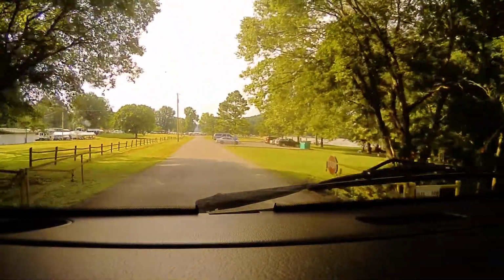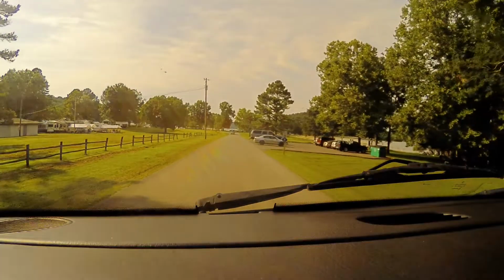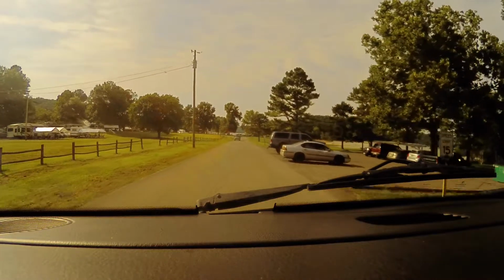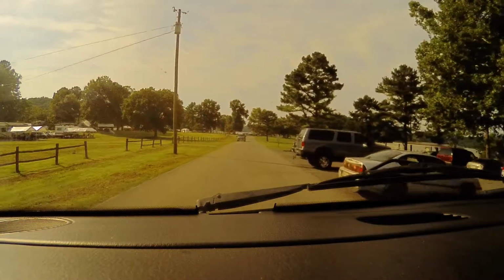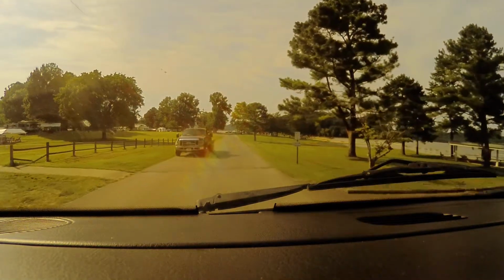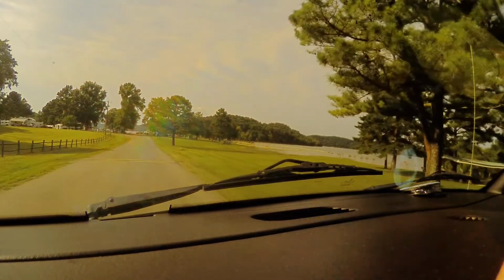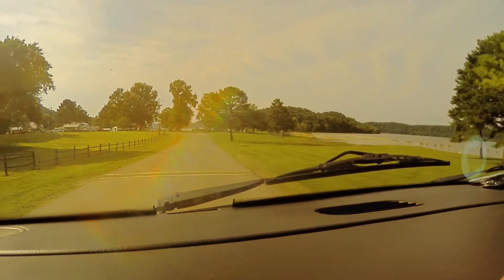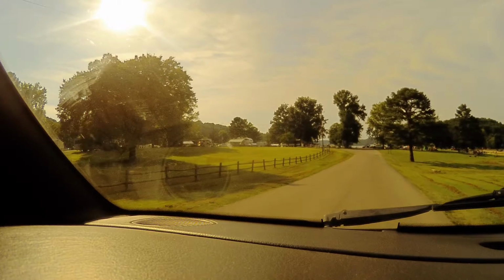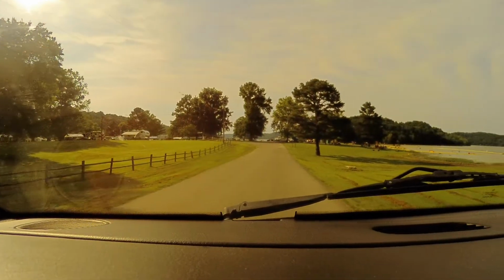So I took a trip to Normandy, Tennessee, a place called Barton Springs Campground. It's part of the TVA locations in Tennessee. It's on the Normandy Lake. What's really cool about this campsite is off to your right you have a beach area, and then through the campsite itself you can dock your boats along your camp area.